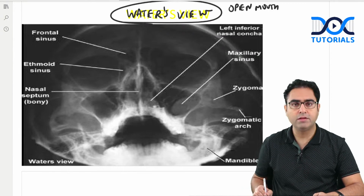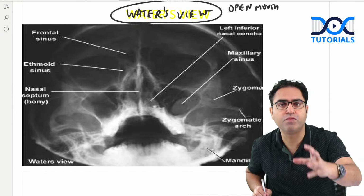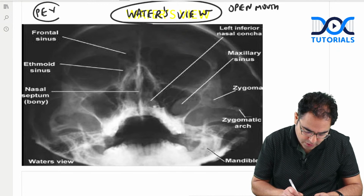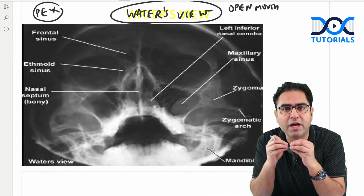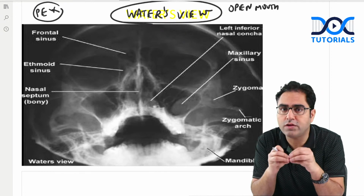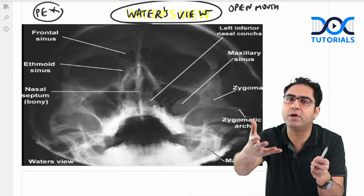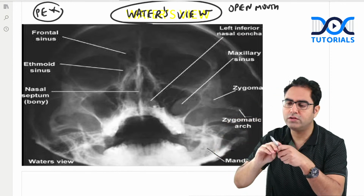This is actually the best view for sinuses. It shows all sinuses except posterior ethmoid. So Waters view is the best X-ray view for sinuses. It shows all sinuses except posterior ethmoid. It is done with open mouth. How you drink the water? Waters view, beta. How you drink the water? With open mouth, na? It is done with open mouth.